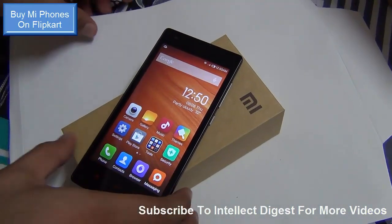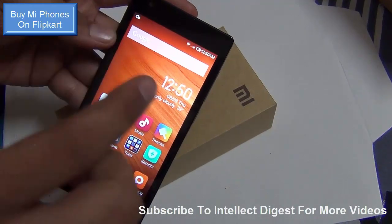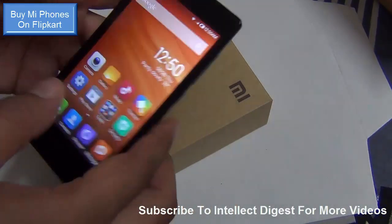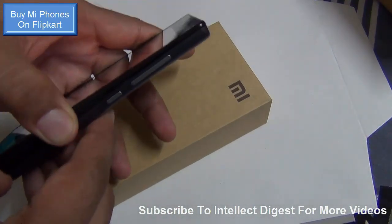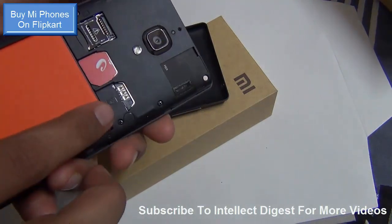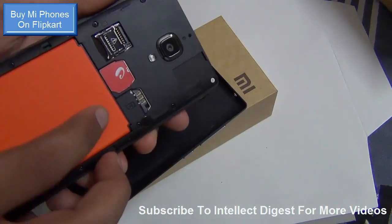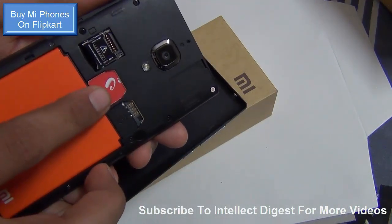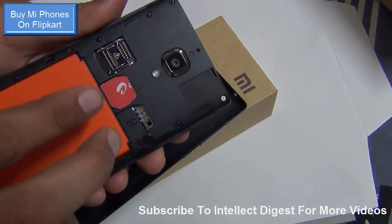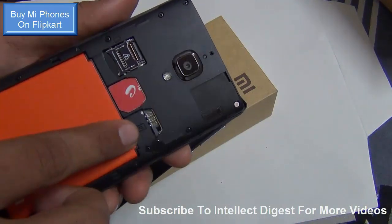Next question we received on the Redmi 1S was whether you can use it on 2G SIM on both the SIMs or whether you can use it on 3G SIMs. So I'll answer that question in a more comprehensive way. It has 2 SIM card slots. The SIM 1 supports 3G as well as 2G, and the SIM 2 supports only 2G. Now if you want to use 3G and 2G, you can put a 3G SIM in SIM slot 1 and 2G SIM in SIM slot 2. In case you want to use both SIM cards on 3G, you cannot do that with Redmi 1S because the SIM 2 does not support 3G.